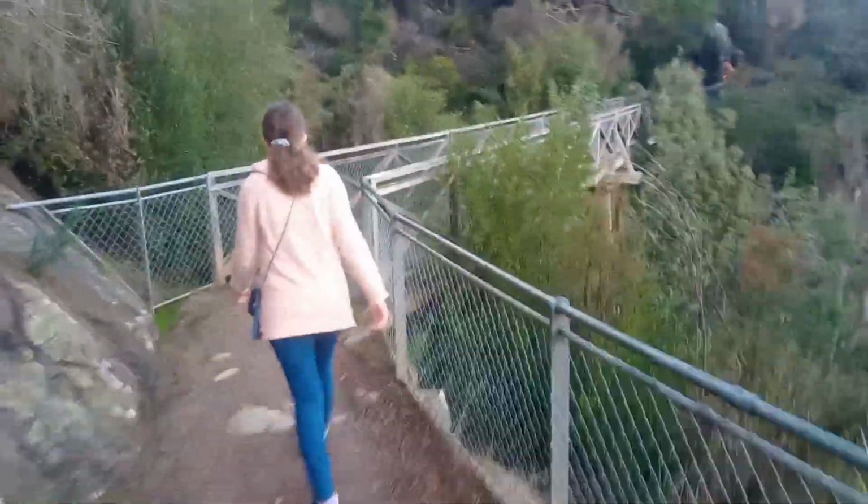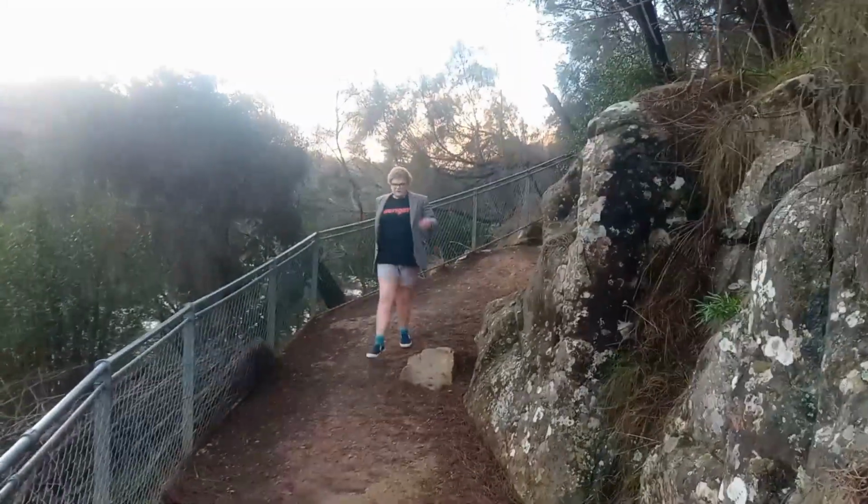Check this out. Look at the old wooden bridge. Looks like it's been enhanced a little bit. You right there, mate? Alright, we're crossing this bridge. What do we got down here in terms of view? Little waterfallette. That's kind of cool. And it drips down into the South Esk River.